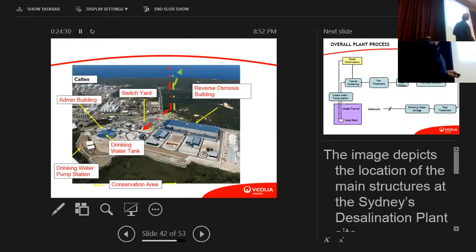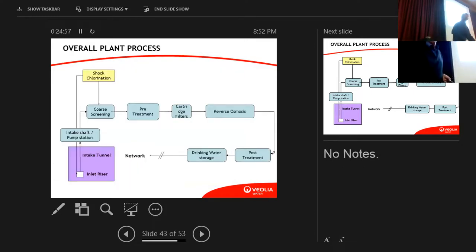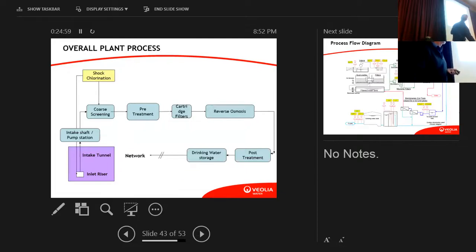That's just where all the buildings are. So it's a different angle. But one thing we do have, which is quite interesting, is the conservation area, which runs all the way around here. It's 15 hectares, and it contains remnant vegetation from the Kurnell Peninsula, and we've been working to try and resurrect that, which I'll talk about a bit later.